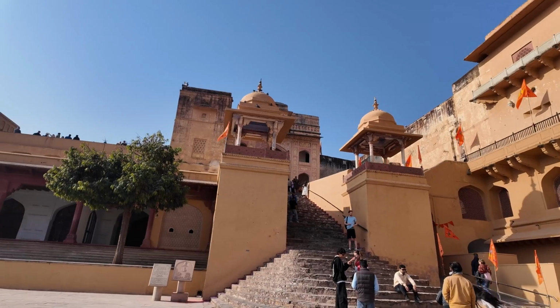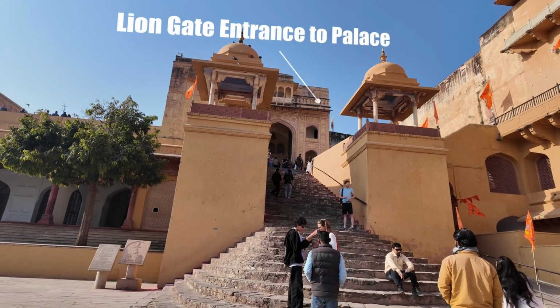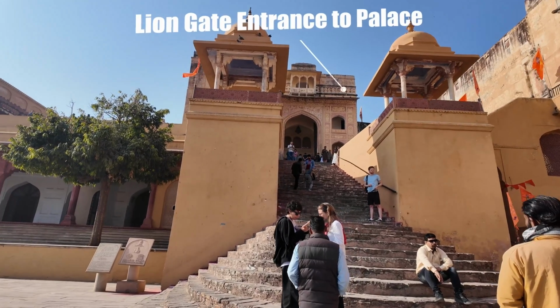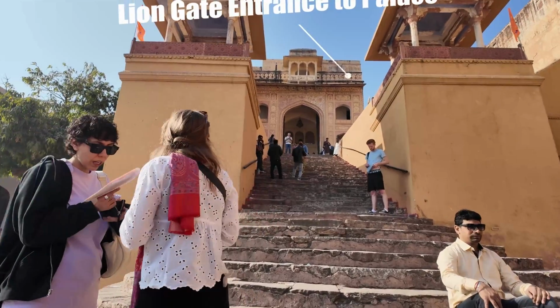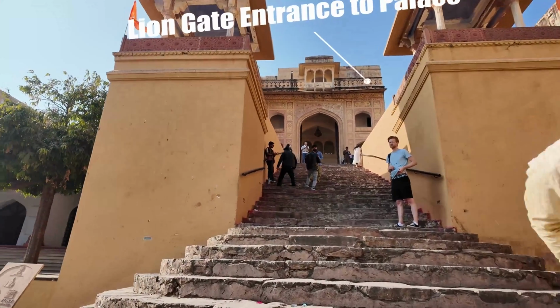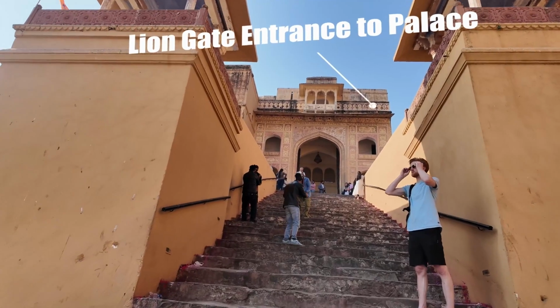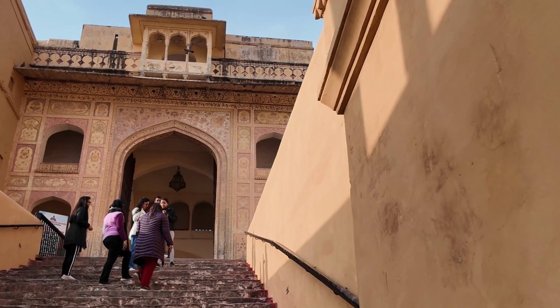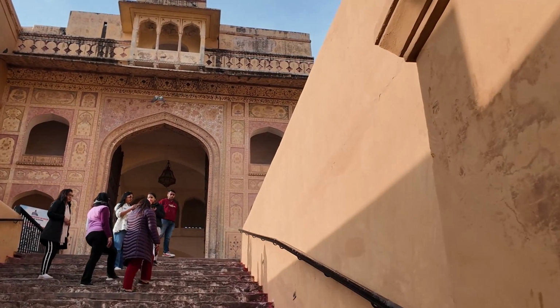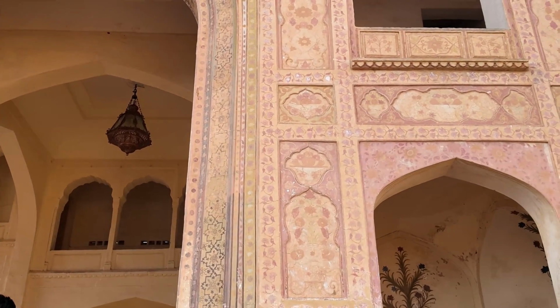Alright, let's now proceed to the second courtyard of Amer Fort, also known as Hall of Public Audience. The way to the courtyard is through the Lion Gate entrance that you're looking at right in front of you. Having dismounted from his royal ride, the king, along with his victorious warriors, would ascend the flight of steps. Admire the magnificent Lion Gate, an equally impressive flight of steps leading to the gate.